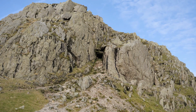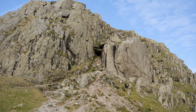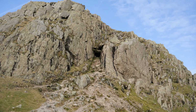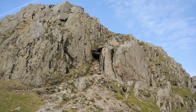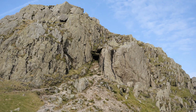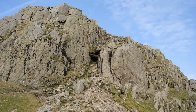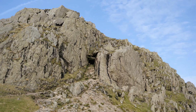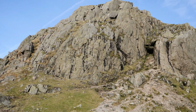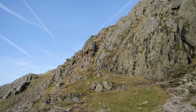So this is the bad step, which gives access to the highest crinkle and the summit of Crinkle Crags. I think I'm right in saying this is the first time I haven't gone up that way, but I certainly aren't going up that way today. I'm going to take the bypass path which skirts under the crags and goes up by a grassy rake.